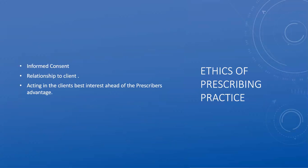Ethics of prescribing practice: informed consent. As a nurse prescriber, I must act in accordance with the Code of Professional Standards of Practice and Behaviour for nurses and midwives. I therefore made it clear to the client that prescribing activity cannot be undertaken in isolation. I am obligated to inform, where relevant, anyone else who may be able to prescribe for the client of my actions in order to avoid prescribing errors, although this is not particularly relevant in this specific instance.